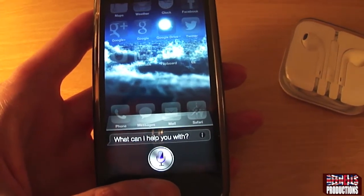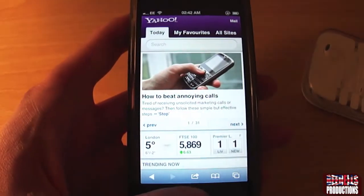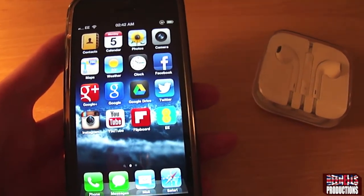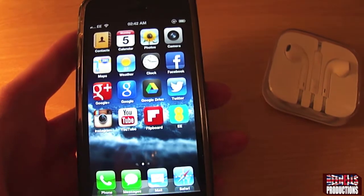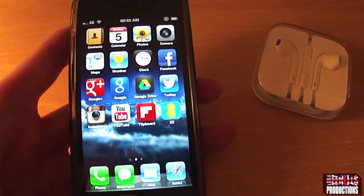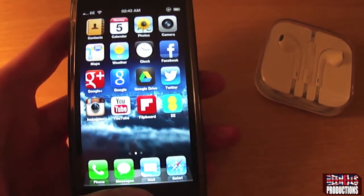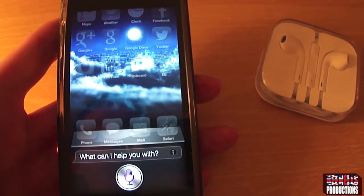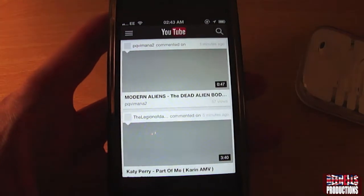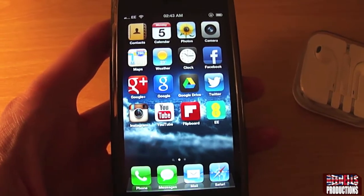Open Safari, and that brings up Safari. And you can pretty much do this with any application that you've got installed on your iPhone. I think it's really neat. Like I said, these are all new features that's included in iOS 6, the new Siri features. Really awesome. Let's open up one more. Got to open up this app. Open YouTube. And there you go. That is Siri in iOS 6 on the iPhone 5.